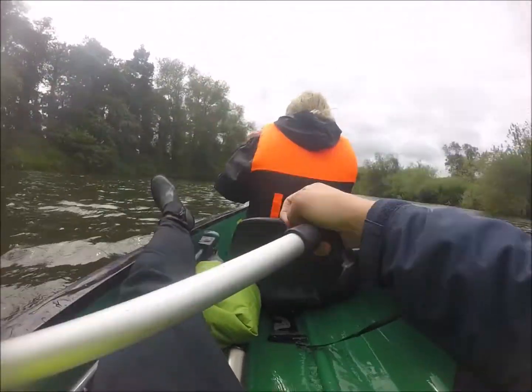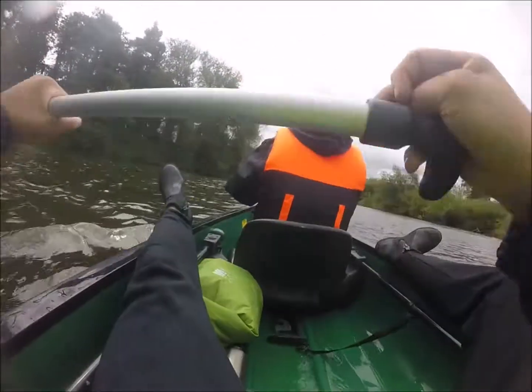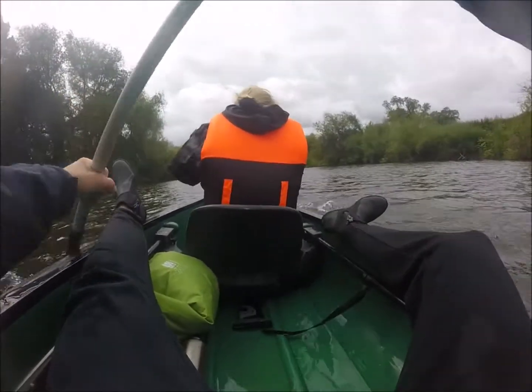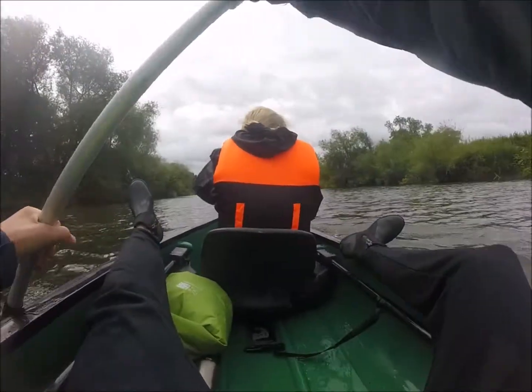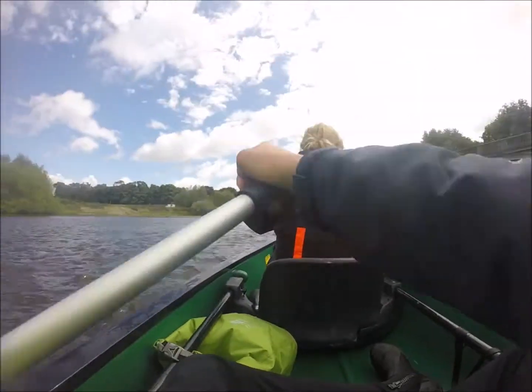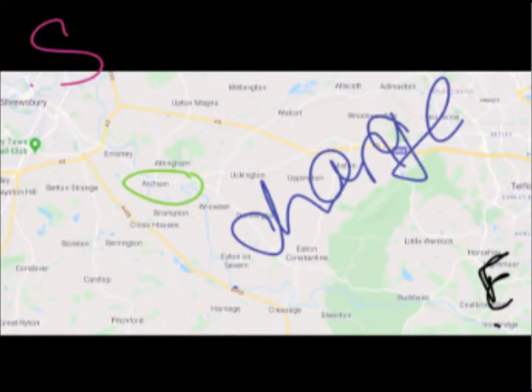So I then started to develop pins and needles in my feet. So I put my feet up and rested them on the sides, and it was actually quite comfortable, and it did actually get rid of my pins and needles, luckily. We then approached the small village of Action, which was about halfway between the start and the changeover location.